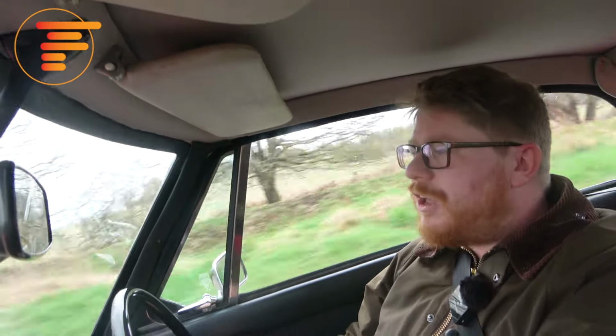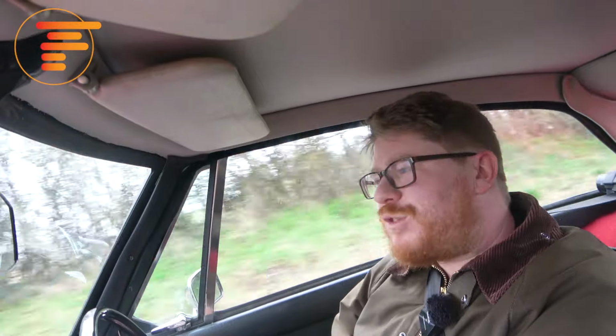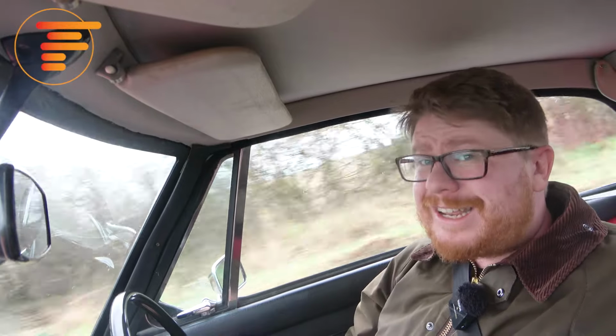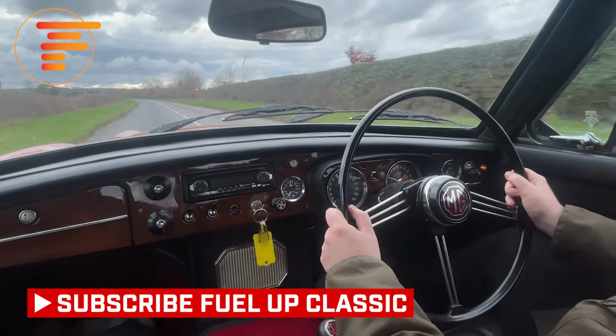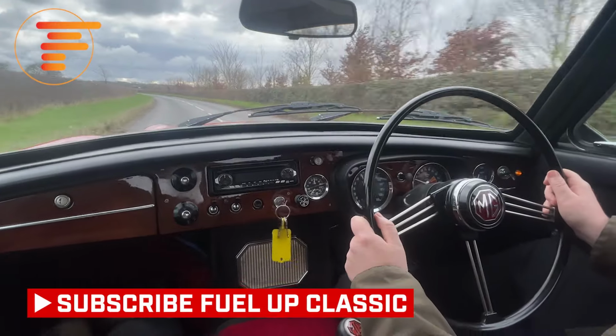Now, in period, when this car was launched, I don't think it's unfair to say that there has never been a more controversial MG. It was absolutely slammed by the motoring press. Now, it actually came to light that those press cars were delivered with underinflated tyres and that sort of thing, which didn't help when they came to conclusions like pig-like understeer, slow, unresponsive, thirsty. It really didn't get a good time, this car, when it was launched.